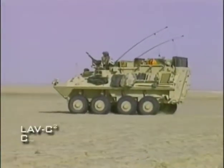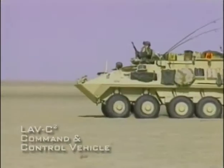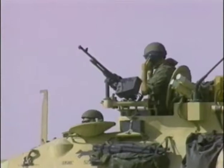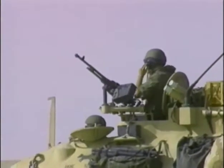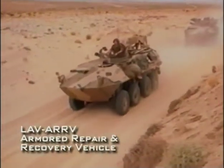The LAV-C2 is a command vehicle which carries Marine commanders into the battle zone and provides sufficient communication equipment to coordinate their units' actions. The LAV units also have their own recovery vehicles to help repair damaged vehicles.